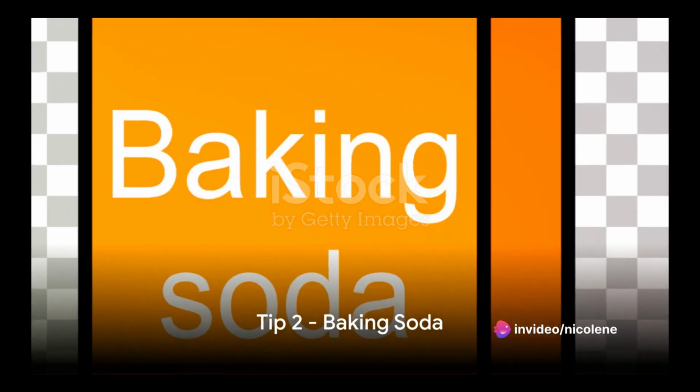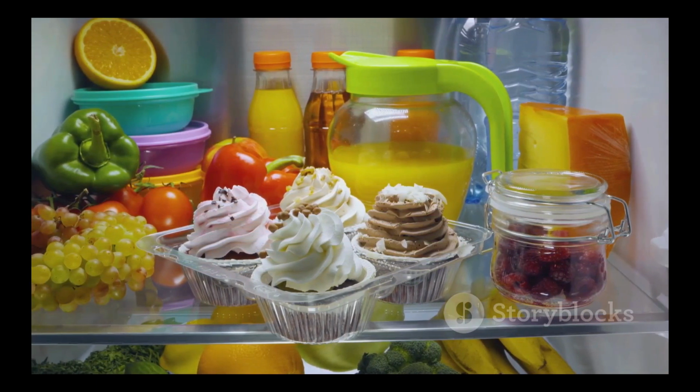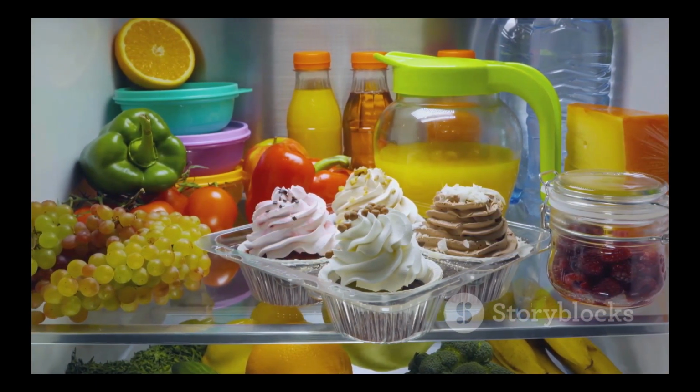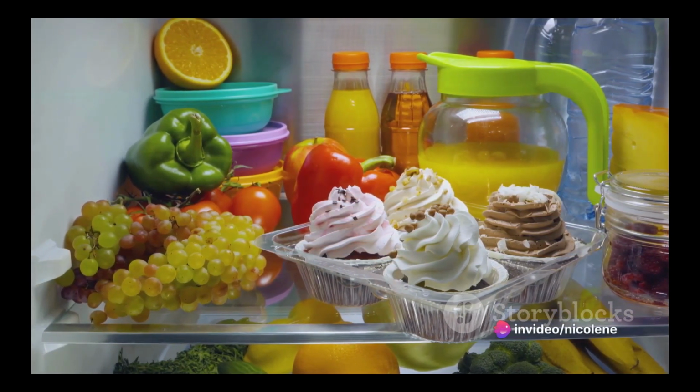Place an open box of baking soda in your fridge to absorb and neutralize odors. You can also place small bowls of baking soda on different shelves. Remember to replace the baking soda every 1-3 months for optimal effectiveness.